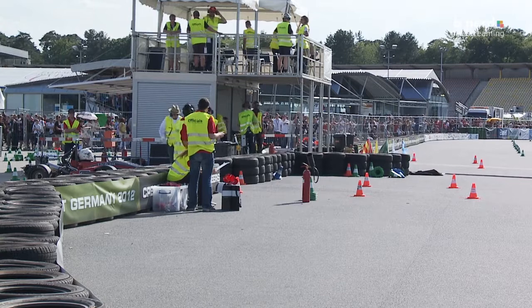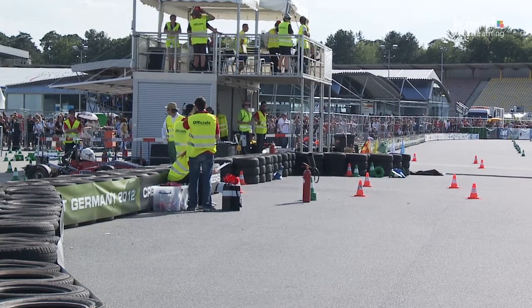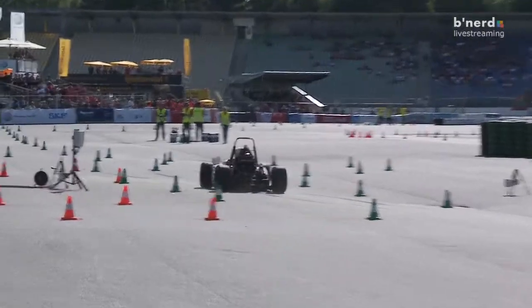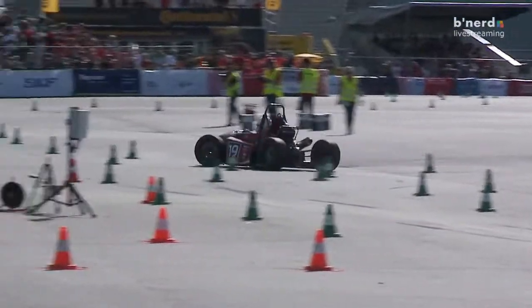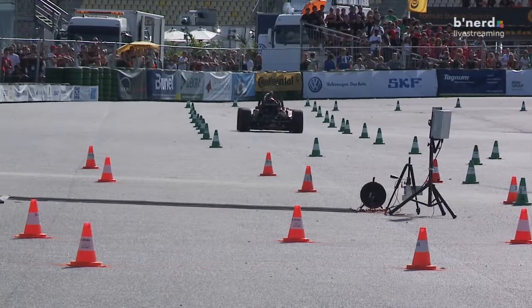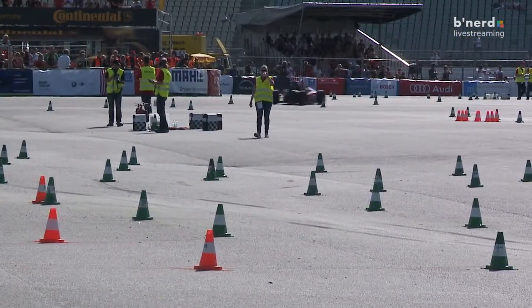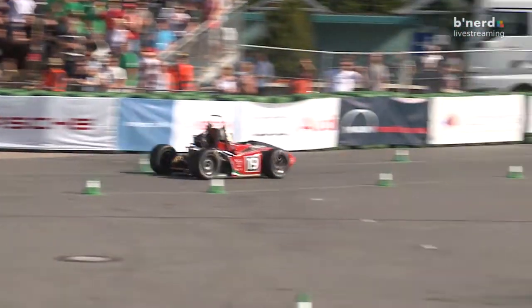Like I already said, a lot of electric difficulties. I'm not seeing that car come down, so it looks like that car sadly is somewhere on the track behind the big Hockenheim track in the far end. So yeah, that really is some tough luck for TU Munich there.